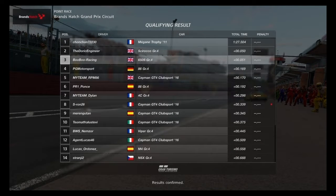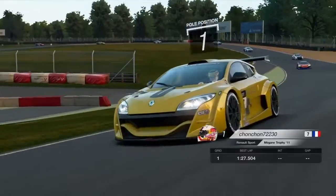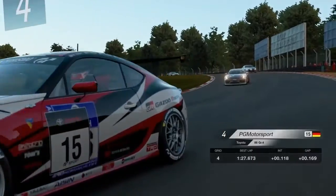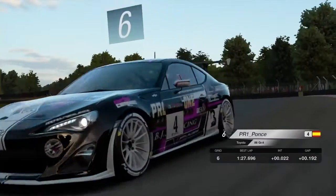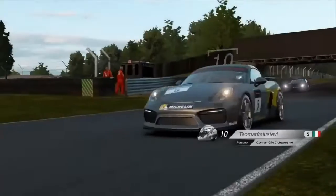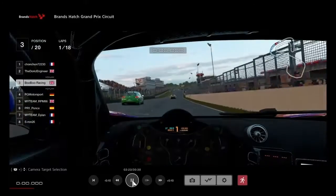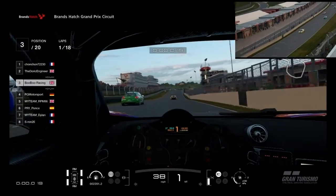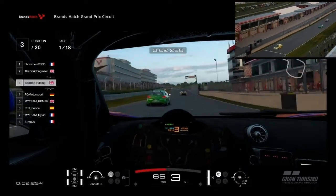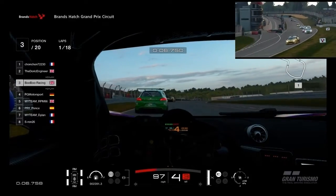Going into the race, the French driver on pole position in his Renault Megane is starting on the soft tyre. The British driver in second and me in my McLaren are starting on the medium. The German in the Toyota and the Porsche driver behind are both on the soft tyres, so this is something I need to be careful of. I do not know this information as the race starts, but it's always good to be ready for this situation. So let's get the race underway and off we go.